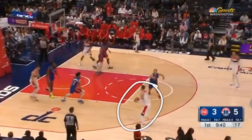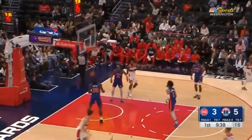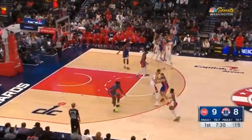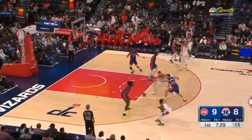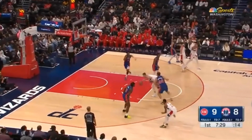Now, if this man was able to recover over to Kristaps faster, this could have been a skip pass over to his teammate, but instead he was able to drain this very easily. Kristaps is going to get a lot of shots from the Washington Wizards. Kristaps is actually a very good screening player, and that's exactly what we see here. And because he's got such a long reach, these passes can be led to him quite far into the distance.